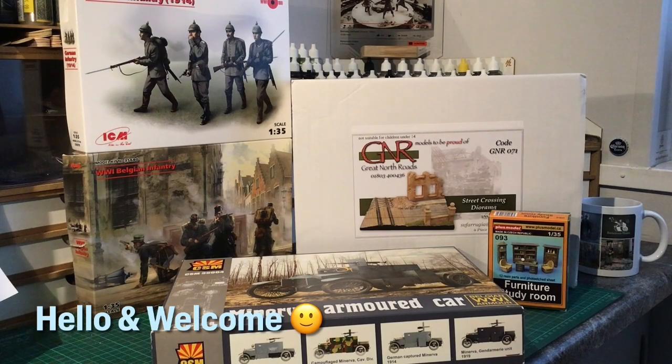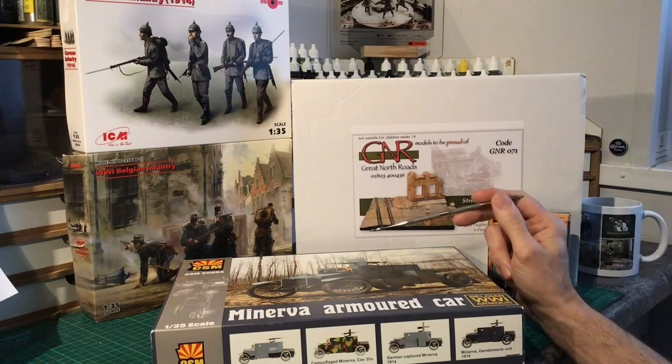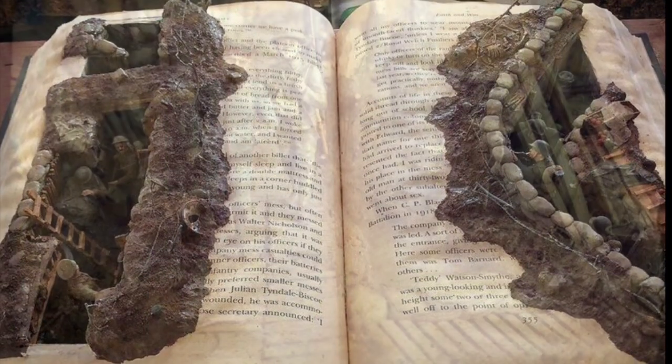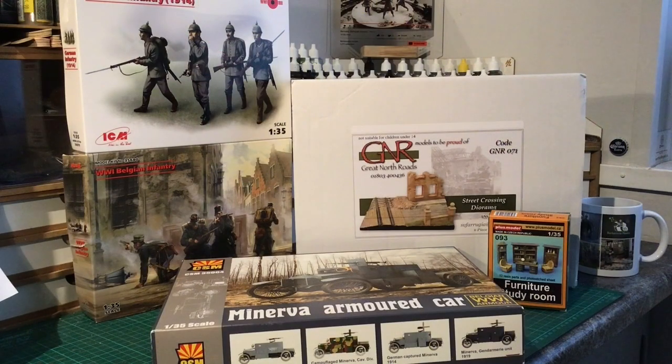Everyone. Welcome back to the channel and a new project. So this time I've decided to go back to World War One. I've made a couple of models before in the past from this time period, but only just a couple, so I thought it'd be nice to revisit this part of history again.